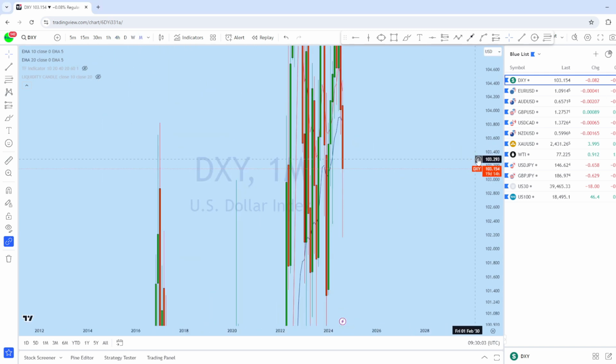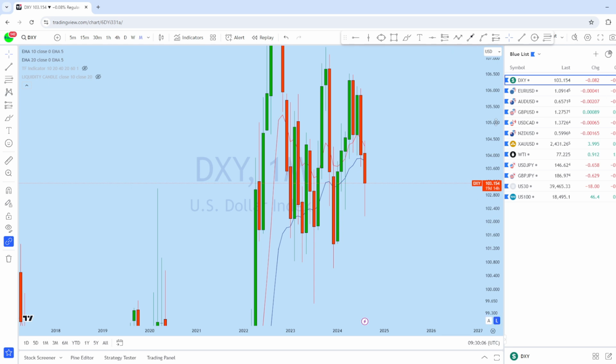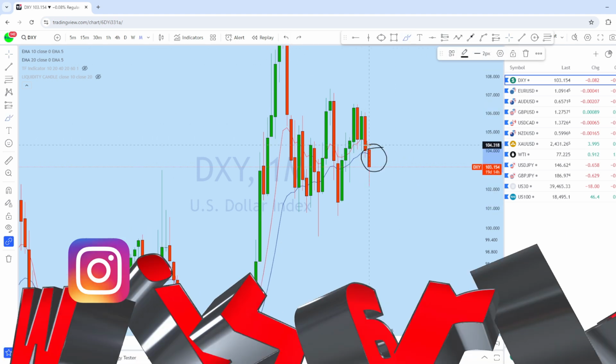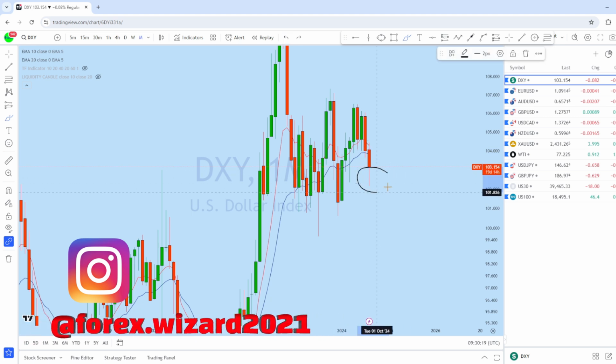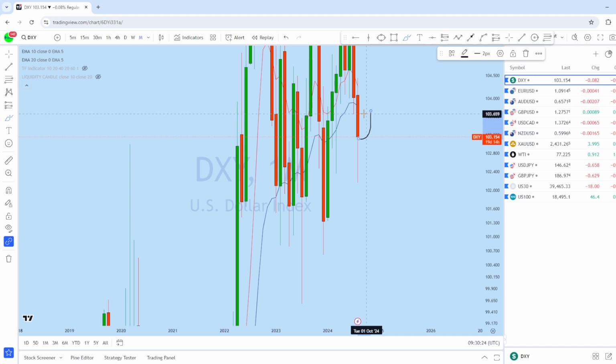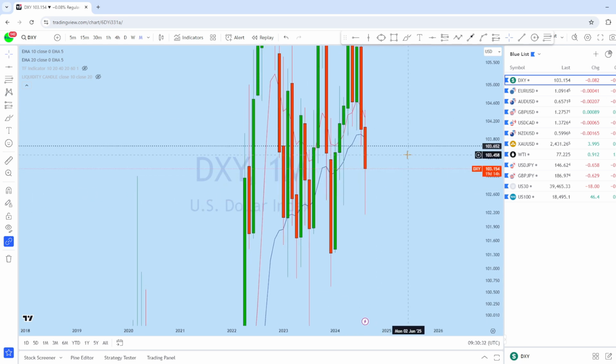Looking at the monthly chart on DXY, what we can see is monthly bearish price action at the moment. After the previous monthly bearish candle, this month we can see so far a healthy body and also a long wick at the bottom, expecting DXY to bounce back up to fill that zone and then to drop back down. This is the previous monthly support on DXY, and I think that we can expect DXY to go up to fill some of this zone and then to drop back down.